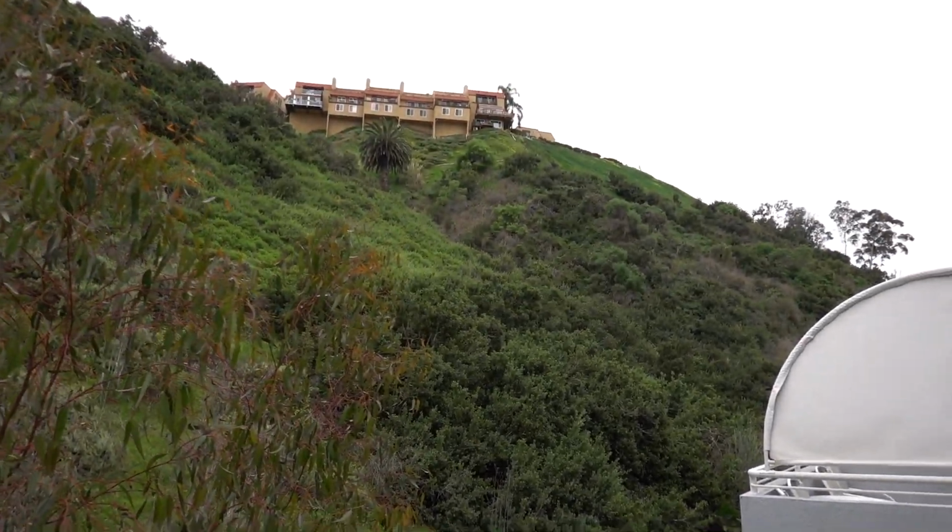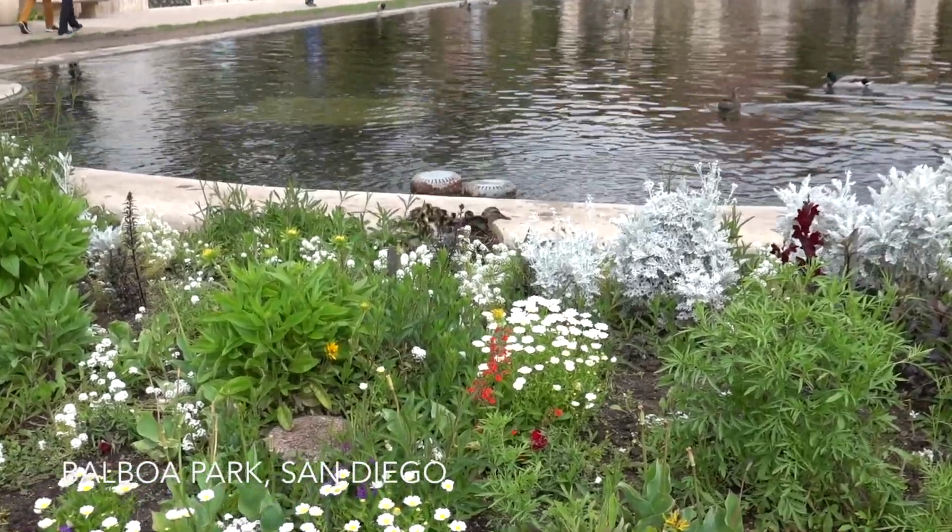This background is unreal. Morning guys, it is day two here. We are walking around Balboa Park, which is a pretty popular park, I guess, for San Diego. And then I think we're gonna head down to La Jolla a little bit later.